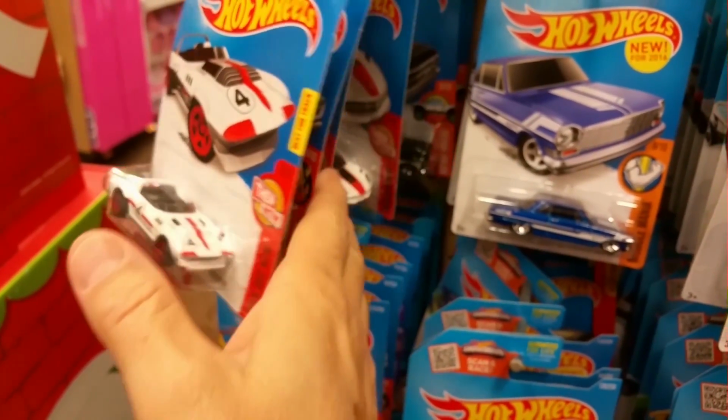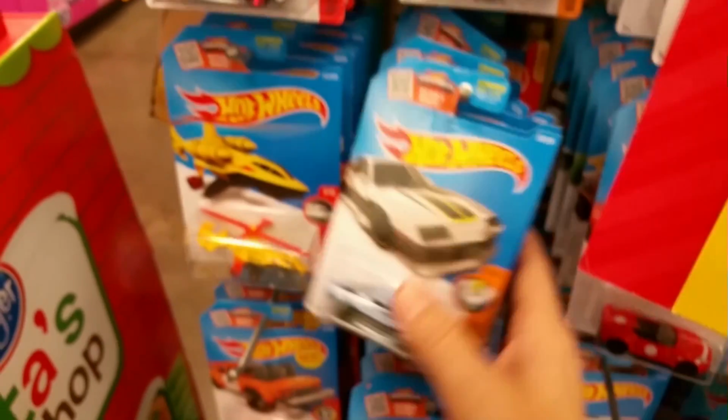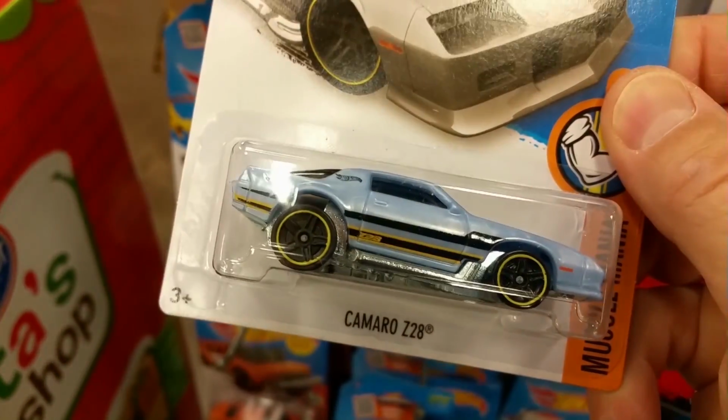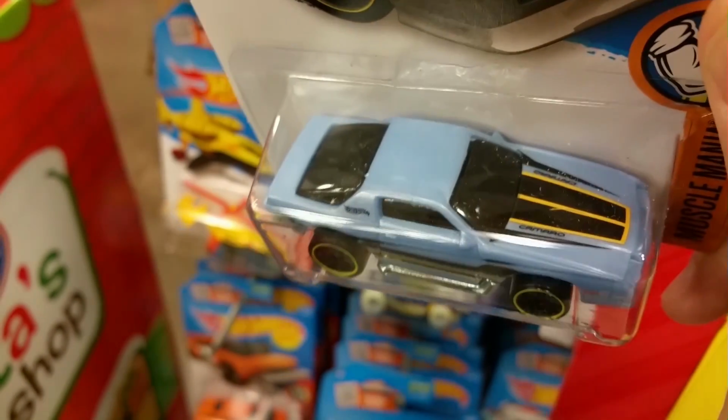Got a lot of Novas in here. That's cool. There's those Camaros. That's pretty popular. Camaro Z28. Like a blown Camaro from days of old. Funny. I saw... Where did I see them?